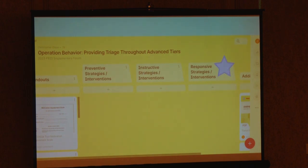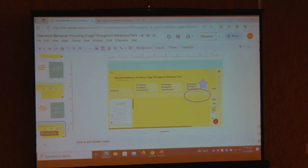So we're in that final column of responsiveness, and same procedures as always. So go ahead. Let's get some thoughts down before we wrap up and have some time for questions and get you guys off to lunch.